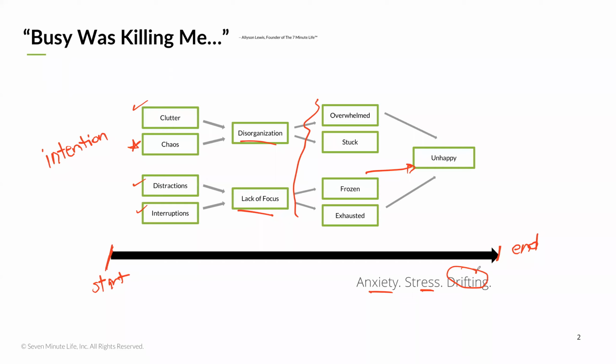And one of the words we use a lot is that I felt like my life was on a raft in the middle of the ocean. I had no control over the circumstances around me. And I felt like life was just taking me wherever it could. And I didn't want to live like that. I wanted life to be more purposeful and more meaningful.